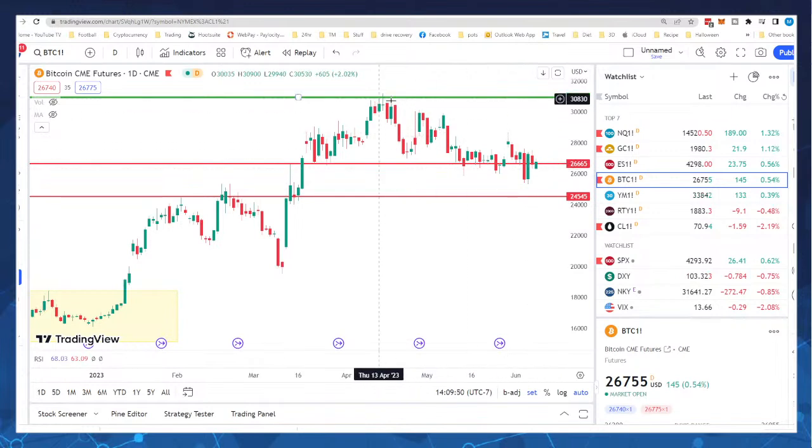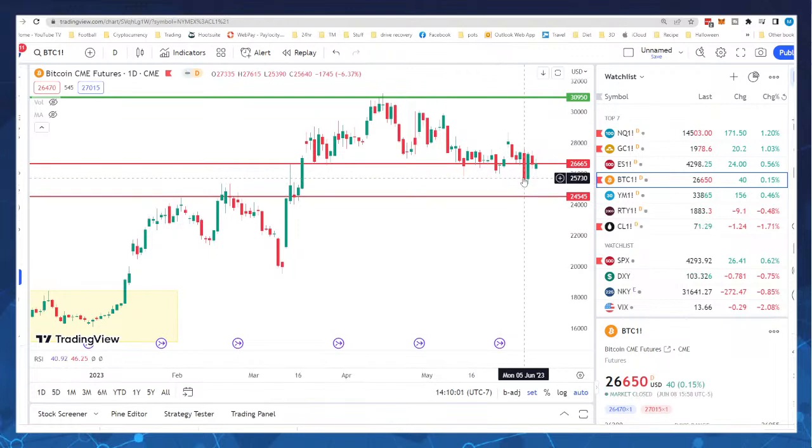You can tell by we're making lower highs ever since this April 14th peak. It's just been drifting lower and lower, lower lows, lower highs. So while it was positive today, the bias, in my opinion, would still be to the downside, particularly with all the regulatory environment that we talked about with John O'Donnell on yesterday's show. 24,545 is where I think we're headed to on Bitcoin.